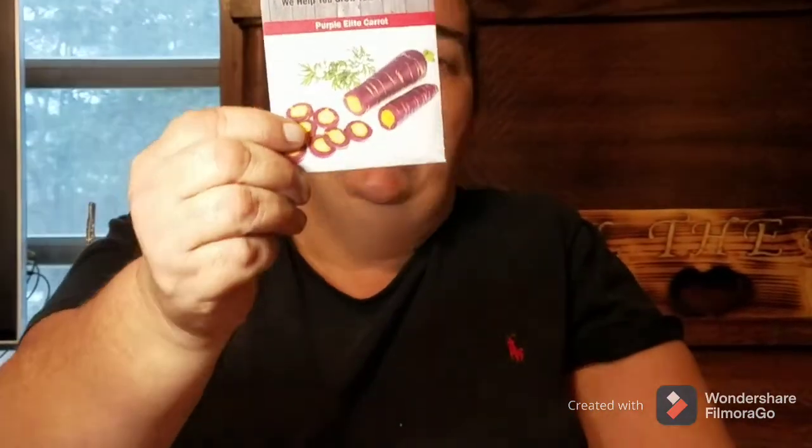Alright, I got the Elite Purple Carrot. These are 75 days. I'm really, really having a hard time with carrots, so I'm going to try these. I probably am not going to plant these till fall, but we'll see how it goes.